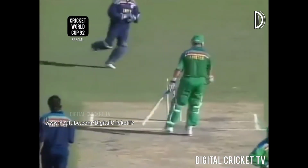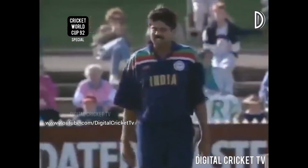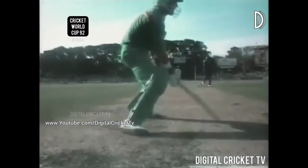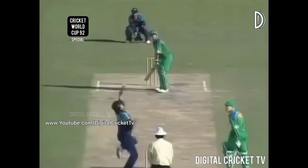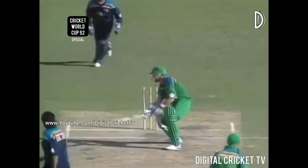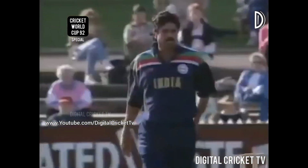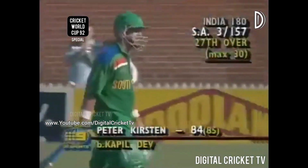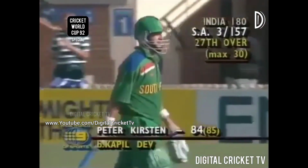Got him. That's a vital wicket. Peter Kirsten's bowled. Kapil Dev with the experience keeping the ball up. A fine innings from Peter Kirsten, but that's a blow for South Africa. Well, how good is this man, Kapil Dev? Kirsten was giving himself room to hit him through the offside to those shorter boundaries, and look at this. Full pitched on off stump, Yorker length, brilliant bowling. The end of a fine innings, 84 off 85 balls faced, 3 for 157.